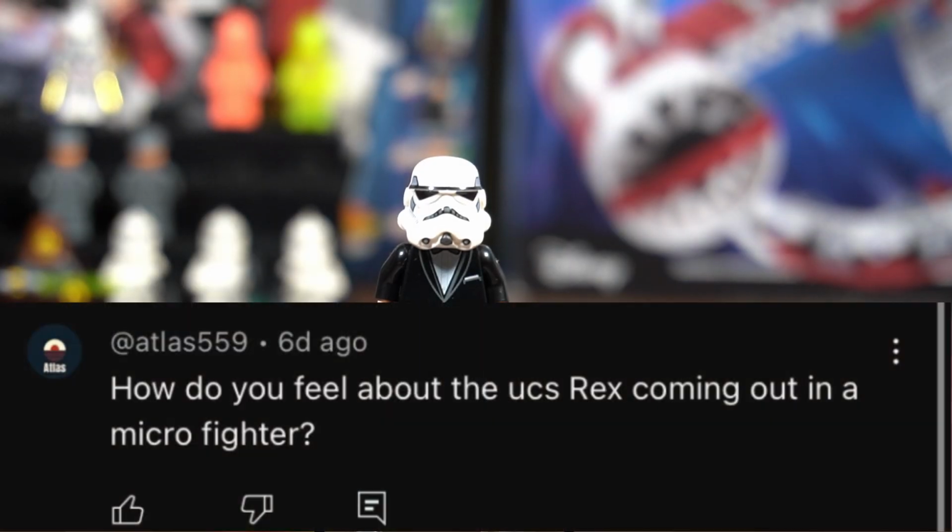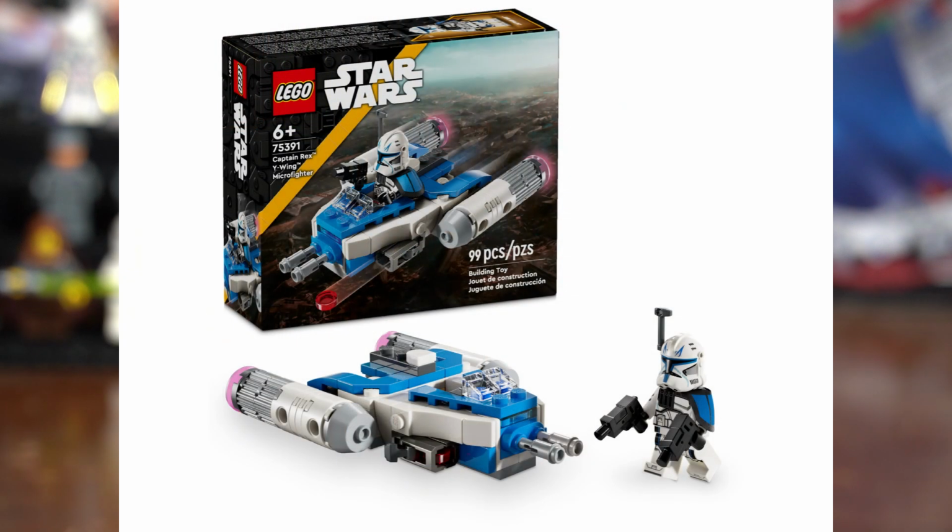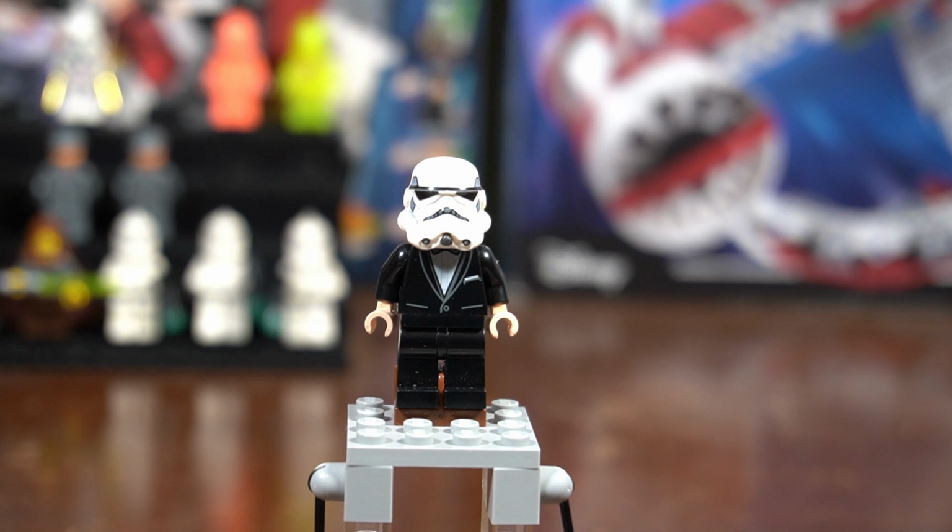Atlas asked how I feel about the UCS Rex coming out in the Micro Fighter, and I know it's a very split opinion in the community, but honestly I could go either way. I'm very happy that we're getting a Phase 2 Captain Rex available in a cheaper set. However, I do think the UCS one should have had some sort of variation, like get rid of the arm printing, change up the chest printing, or at the very least give it a different head printing. I think any of that would have been acceptable, but I don't hate that it's coming out.